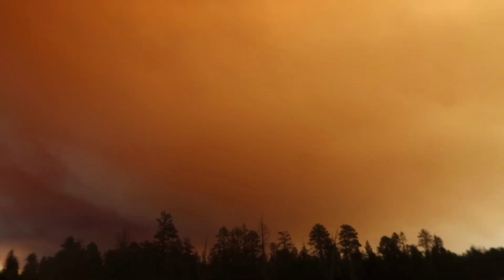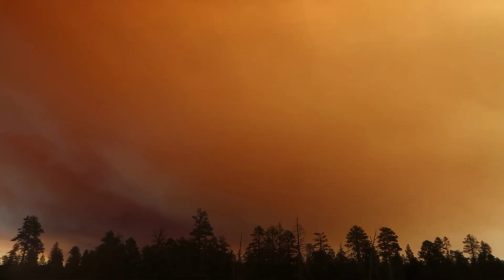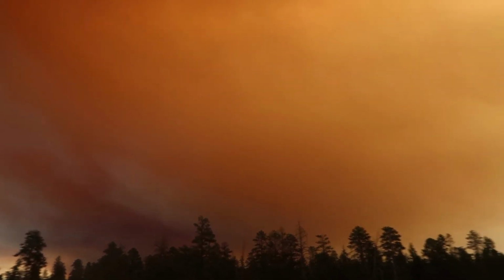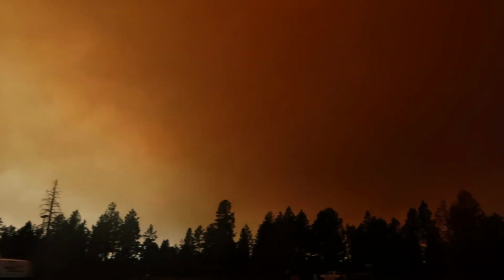I don't know if you could tell from the time lapse, but it is literally raining ash from the fire up at Bryan Head, where we were supposed to have the condo. It's insane.